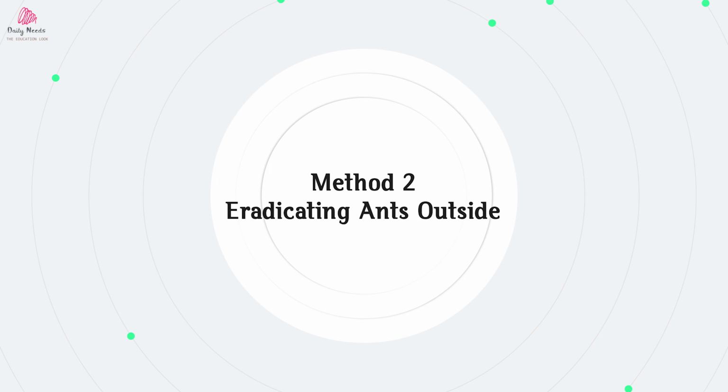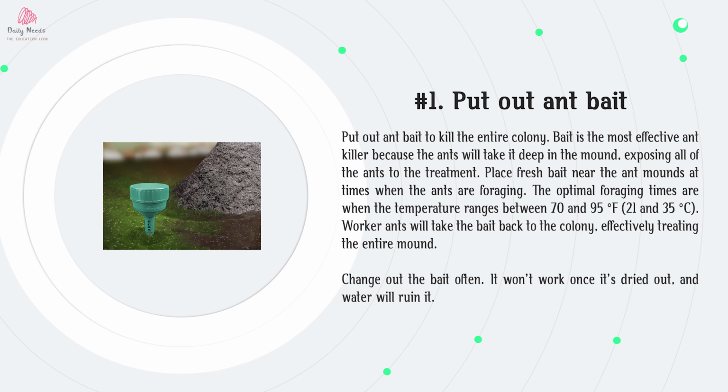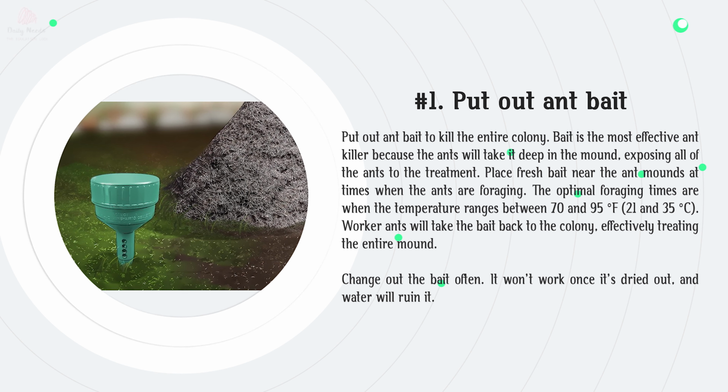Method 2. Eradicating ants outside. Number 1. Put out ant bait. Put out ant bait to kill the entire colony. Bait is the most effective ant killer because the ants will take it deep in the mound, exposing all of the ants to the treatment.